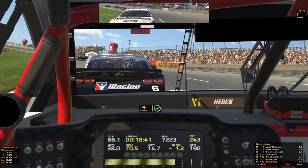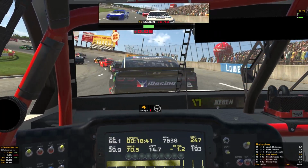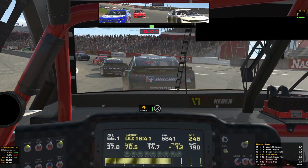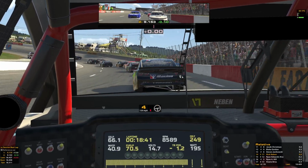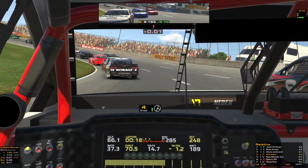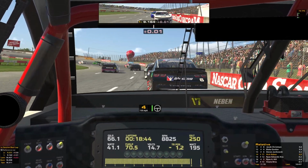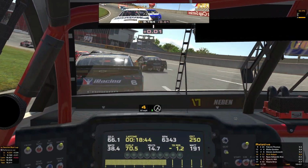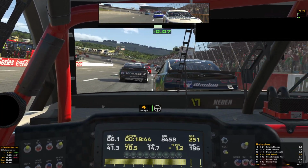Obviously, this is the greatest track in the world if we've made it this long on a short track without a wreck. That's pretty amazing. So yeah, it's bumpy. I can't tell if it's bumps or frame drops coming onto the front stretch.